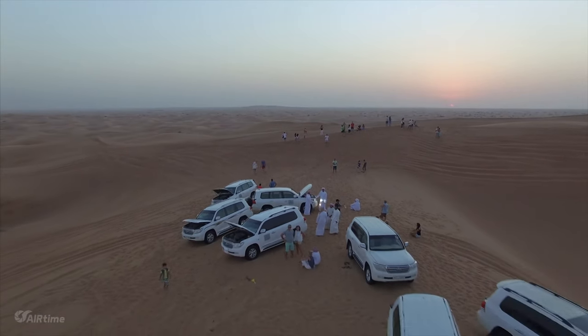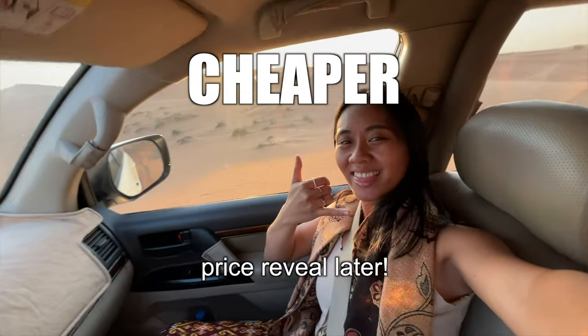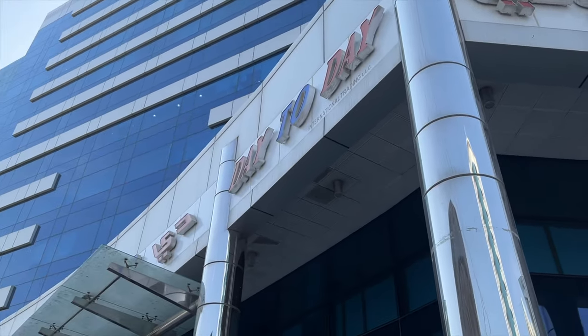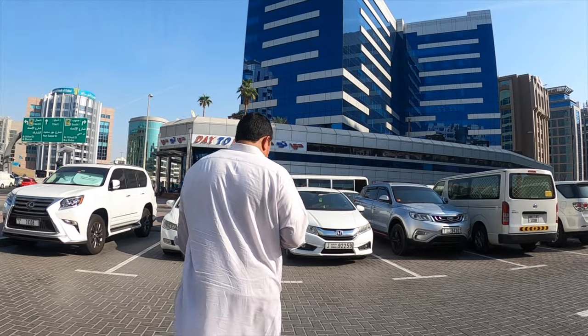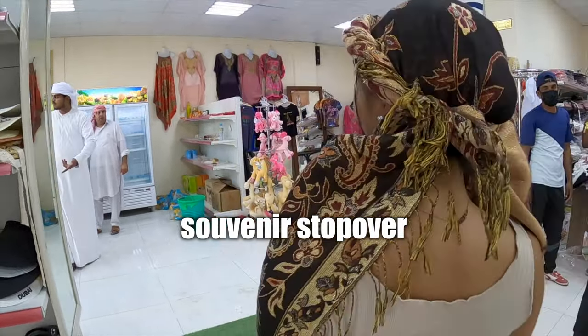We actually booked the tour because it's easier, convenient, and in my opinion, it's even cheaper. Our meetup point was back in Deira, so we headed back to our hometown and waited patiently until the tour van picked us up. Once the tour operators finally arrived, we hopped onto the van with the other participants and off we go to the desert. After a few souvenir stopovers, of course.